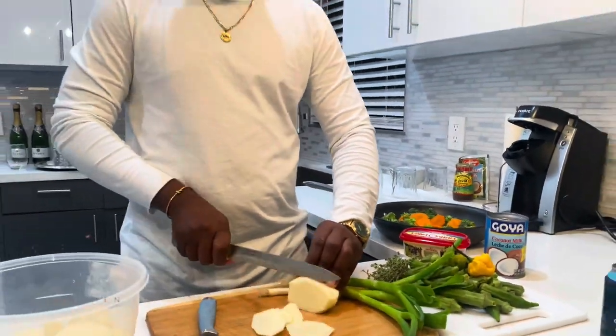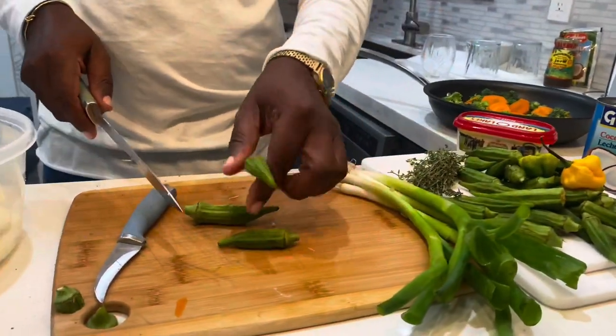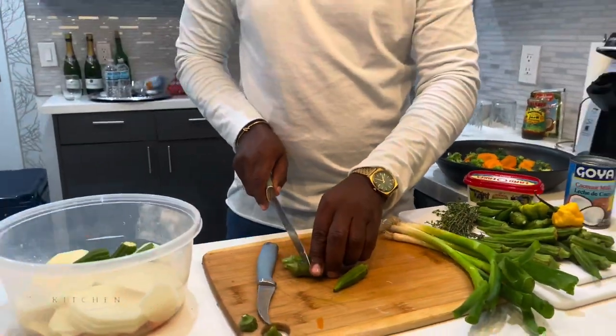Today, we are lazy, we are in a foreign country. We can't get half of the things we get at home. So we're just using what we have. So right now we're just cleaning some okra. We're just doing rough cuts on these things. No time for the pretty, pretty play. It will still look good on your plate.